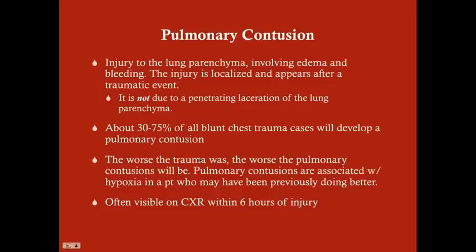All right, pulmonary contusion is basically a lung bruise. This is an injury to the lung parenchyma, and it involves edema and bleeding. It's not so much the injury to the lung parenchyma that's a problem, it's the edema. Because if you have edema, fluid in the lungs, you can't use that part of the lungs for oxygen exchange. So the more pulmonary contusion you have, the less of your lung is available for oxygen exchange, and that can cause hypoxemia and so forth. So this is really a bruise of the lung.